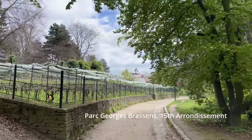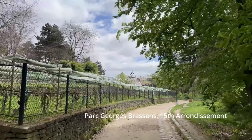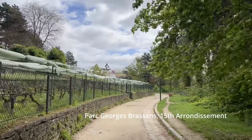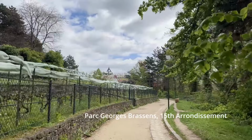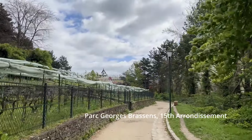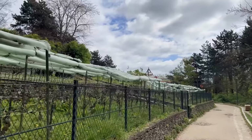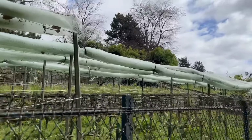Instead, let's continue our walk through Parc Georges Brassens. You will find one of the few vineyards of Paris here, the Clos de Morillon. The vineyard has a long history and was cultivated by monks until the 18th century. However, slowly but surely, urbanization took over the area, and by the mid-19th century, the vineyard was gone.